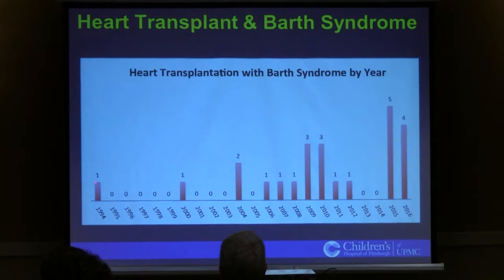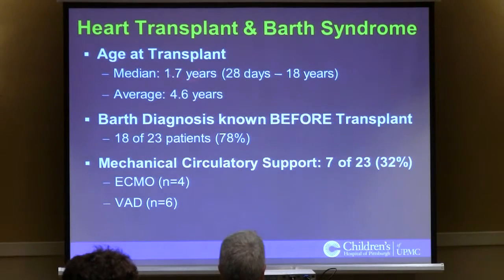In terms of by year, if you look at the data by year of transplant, you can see at least it's a little bit more weighted from 2009 onward. What's the age? So the median age is about 1.7 years, ranging from 28 days to 18 years. Now again, these are pediatric centers that I polled, so the upper age got cut off at 18 or 19 because they're probably not doing transplants in 25, 27-year-olds. It's not to say they're not done, I just didn't poll the right group. The average age is about 4.5 years.